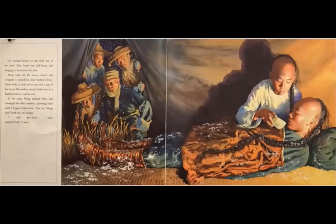In his arms, Wong cradled Shek and massaged his older brother's shivering body until it began to feel warm. "Yum cha," Wong said. "Drink tea, my brother." "I will get better," Shek muttered back. "I must."